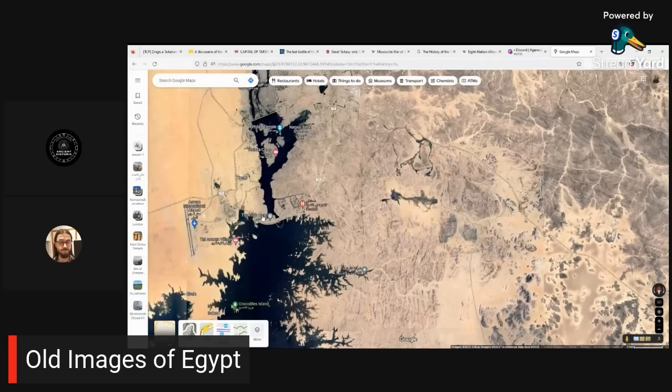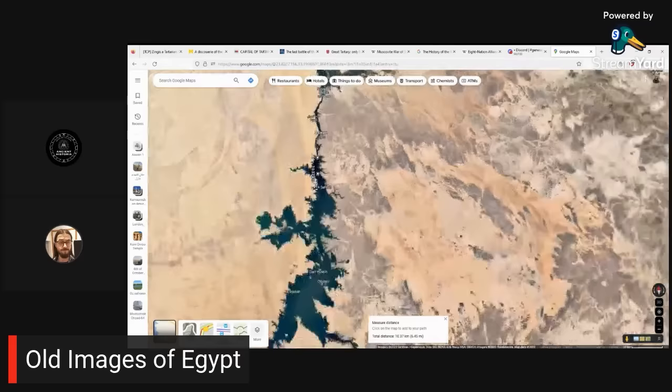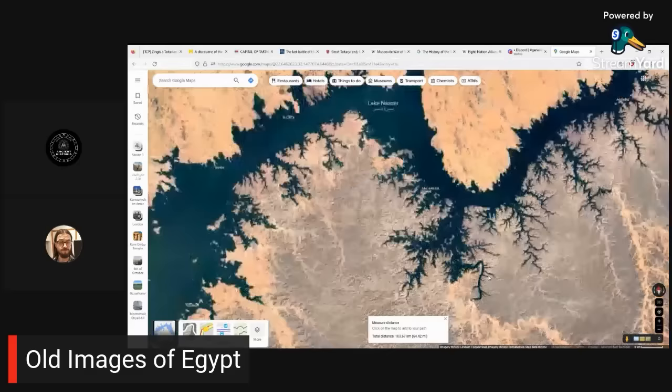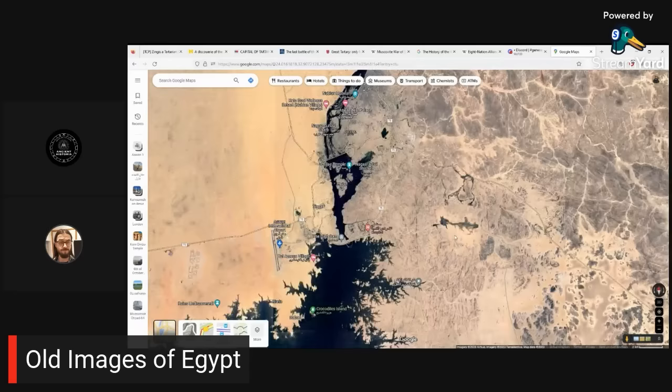100%. This is, just for reference, that is 10 kilometers down to this part. 100 kilometers. Don't forget, it's still connected here. This bit is still flooded. All of these little crevices, that is the result of flood water. Where does that stretch down to? About here. 300 kilometers.